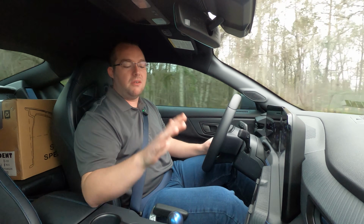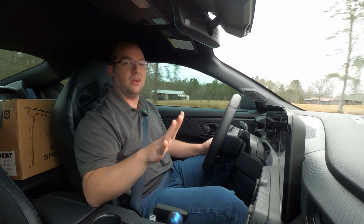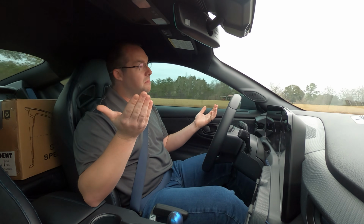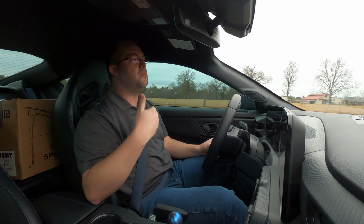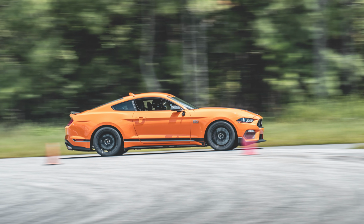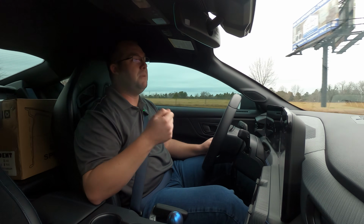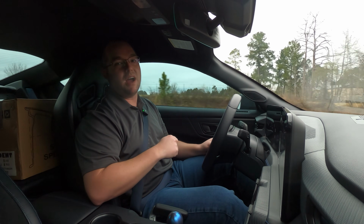You have the option of the automatic, which makes it one heck of a contender both on track and off track, or straight line, depending on what you like to do with your car. There's a lot of different things you can do with the 2021 Mach 1 that makes it such a great value for the money, being that it is literally the best of naturally aspirated S550 Mustang.